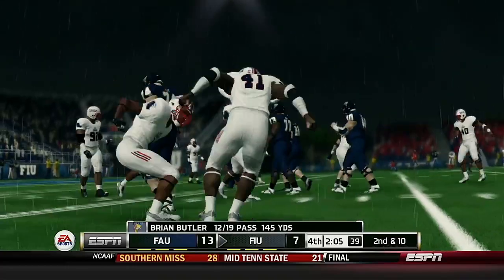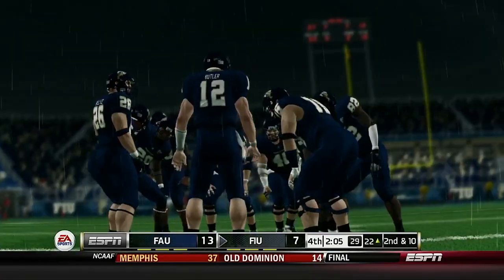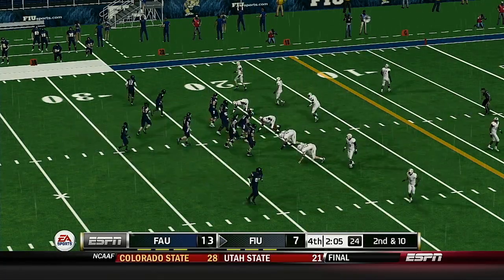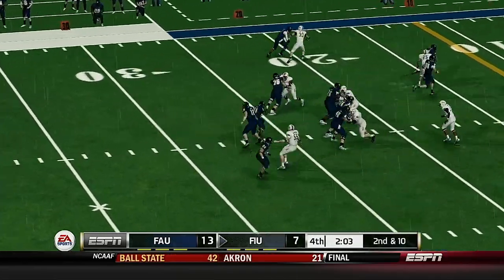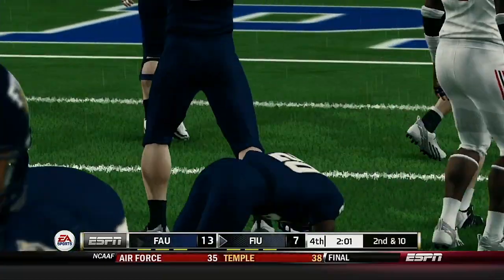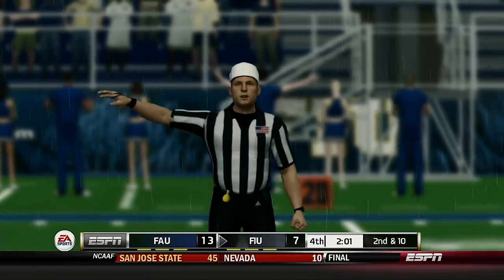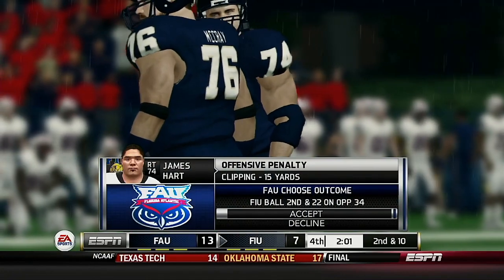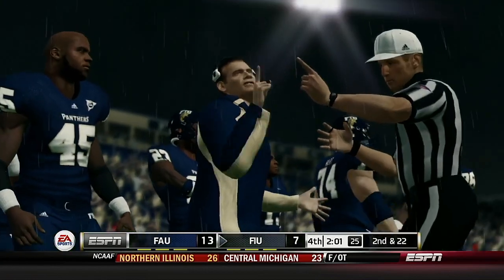And he just gets rid of it. From the 22-yard line. It's second down. Flag on the play. Let's see what it is. Personal foul. Clipping. Offense. Little stumbles like these can kill your offensive progress.